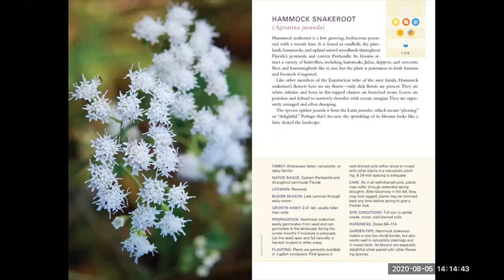Hardiness zone is very important. In the front of the book, we do include a hardiness zone map. So you can find where you are in the state and then look for plants that are suited for that area. I'm here in Orlando, so I'm zone 9B. So anything from 8A to 11, which is basically the whole state, anything that's suited or covers 9B is gonna be okay for me. And that's gonna vary based on where you live in the state.